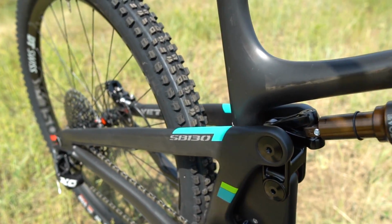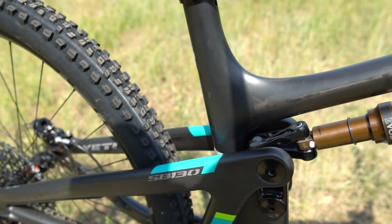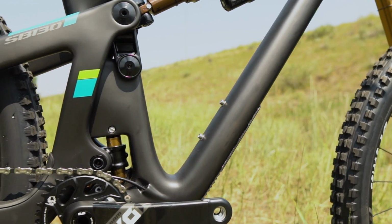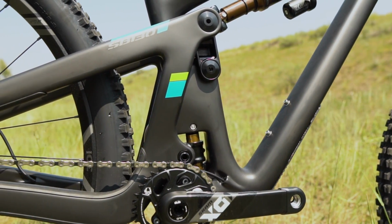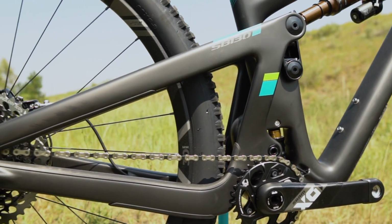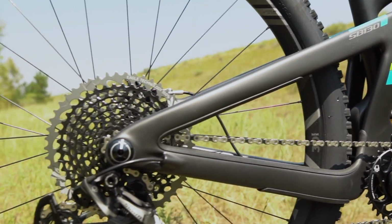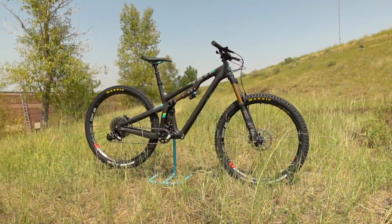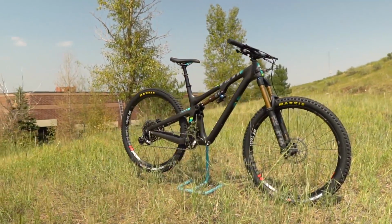Well, quite a bit, almost everything. The SB130 has room for a water bottle in the front triangle. All the haters can rejoice over that one. No more putting your bottle on the underside of your down tube on your Yeti and getting it covered in horse crap and then drinking horse crap later. How exciting! The C tubes now are much shorter across all the sizes to accommodate longer travel dropper posts.